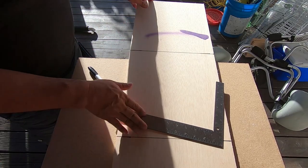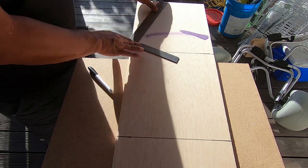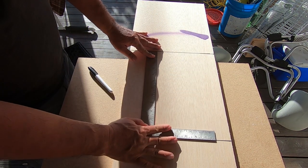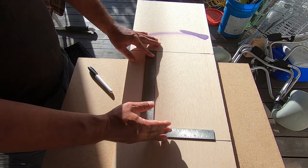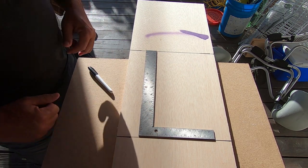So I'm going to base the box off of a 1 foot square. These are 12 by 12. So I'm going to do the two end caps from there. And then I'll figure out how much wood I've got to do the body and the bottom.